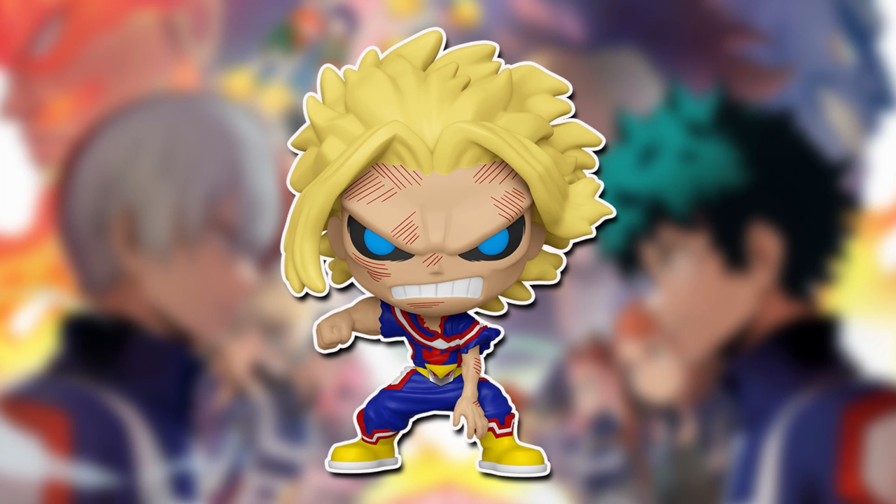His torn up costume, it's just a fantastic looking pop. The hair sculpt on this weakened version of All Might is really great as well.